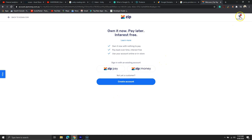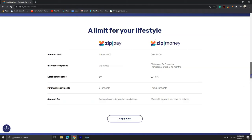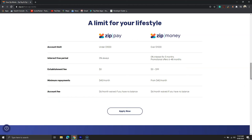Regarding the monthly limit, with Zip Pay, you have to pay $40 per month at least. But with Zip Money, it starts from $40, but depending on the amount you spend, you will be paying more every month. And one more thing, with Zip Pay, you don't pay any establishment fee. But with Zip Money, depending on the credit limit you get, you will be paying in between $0 and $100. So for example, if the credit limit you get is $5,000, most probably, you will pay $100 just for the establishment of your account. And if you get a lower amount, of course, the fees will be lower.